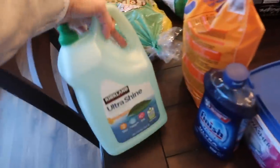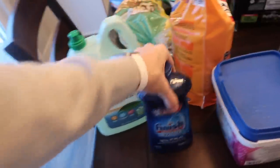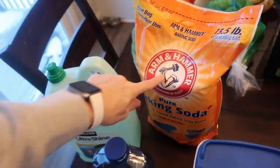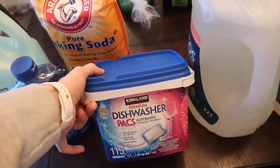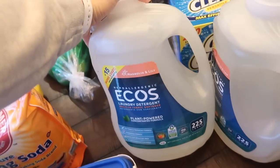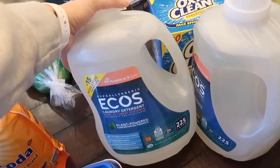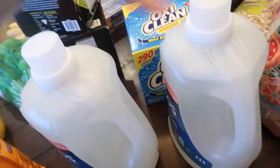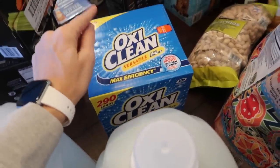We have the Kirkland dish soap. We have some Finish rinse aid for the dishwasher. I have some baking soda. And then this is the Kirkland dishwasher packs. And then this is the laundry soap that we've been using for years. This is the Ecos laundry detergent. So we got 2 jugs of that. And then we also got some OxiClean.